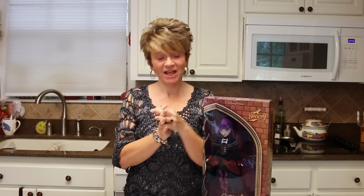Gracey. I am home back in my kitchen, and today I have a doll to share with you that I got at Walt Disney World, and this is one of the Attractionista dolls, Gracey. This is a new line of dolls for Disney. I really am loving Gracey. She is my favorite. They have four out so far.